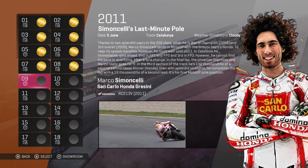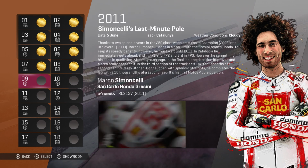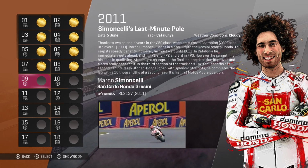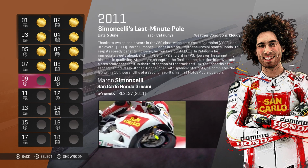We're here in 2011 now for Simoncelli's last minute pole. Thanks to two splendid years in the 250 class, winning as world champion in 2008 and third overall in 2009, Marco Simoncelli lands in MotoGP with the Gresini team's Honda. To reap its speedy benefits, however, he must wait until 2011.